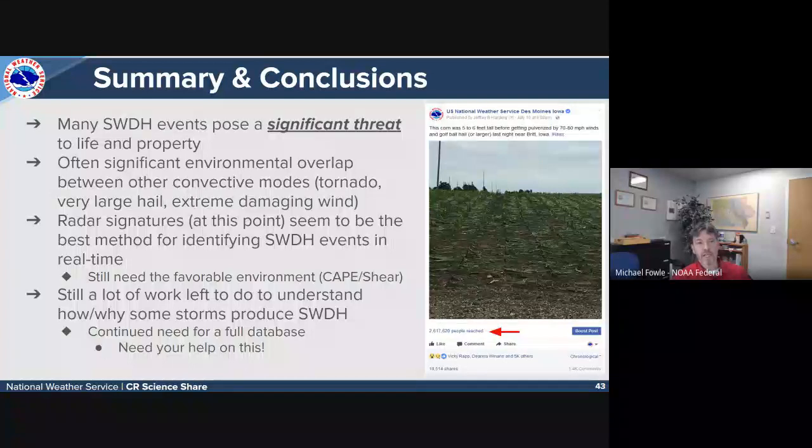Radar signatures, again, seem to be our best evidence to identify these. And then, again, with the assumption that we still have that favorable environmental parameter space. But again, lots of work left to do to fully understand why and how some of these storms do that. And again, we continue to need a full database. And again, we keep asking for your help.